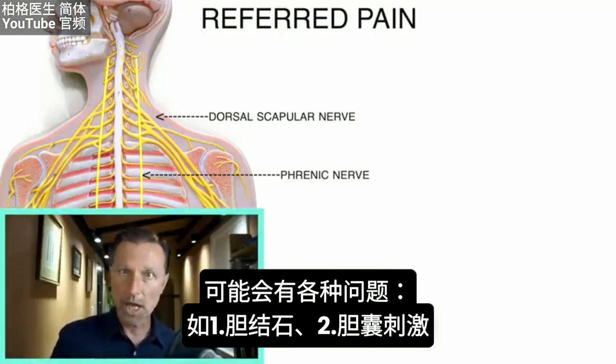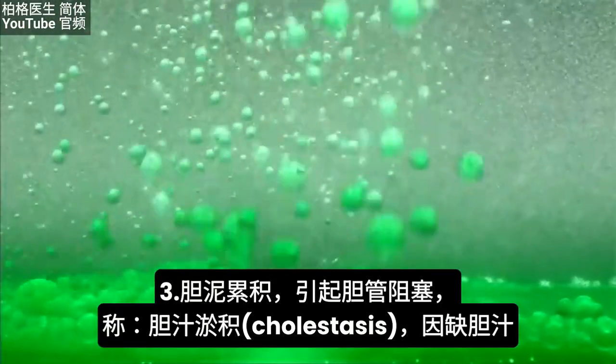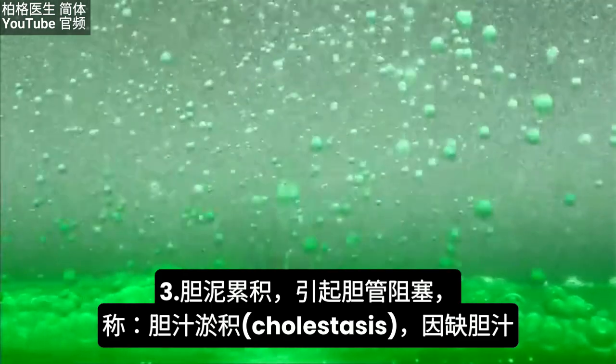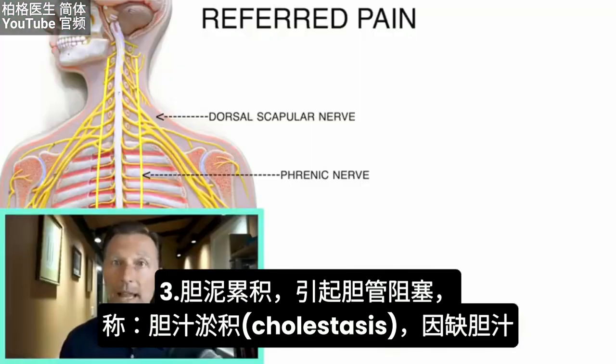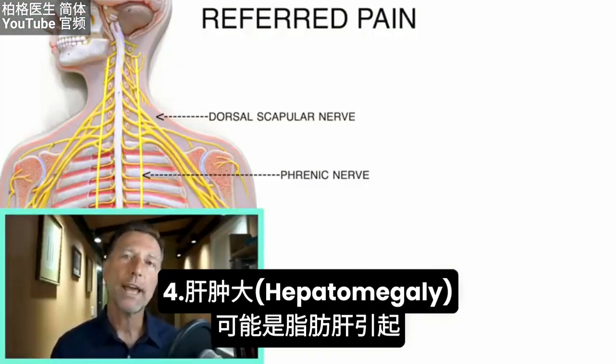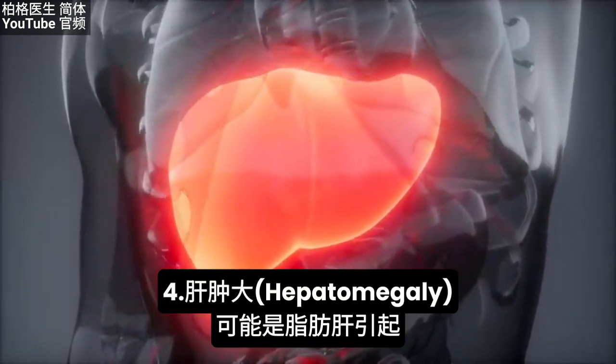You could have any number of problems. You can have gallstones. You can have an irritation with the gallbladder. You can have bile sludge that is causing distension in your tubes, the bile ducts. That's called cholestasis. And that really comes from a lack of bile. Or you can actually have an enlargement in the liver. That's called hepatomegaly. And that can actually even come from having a fatty liver.